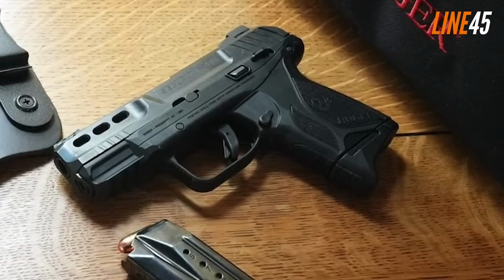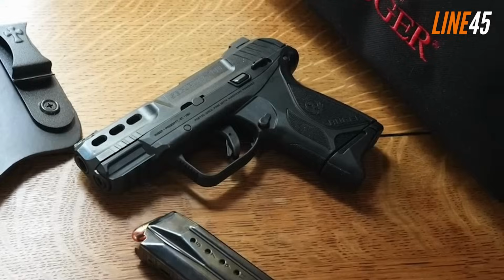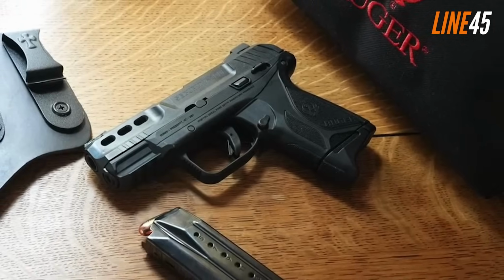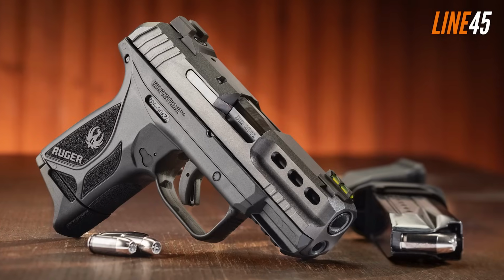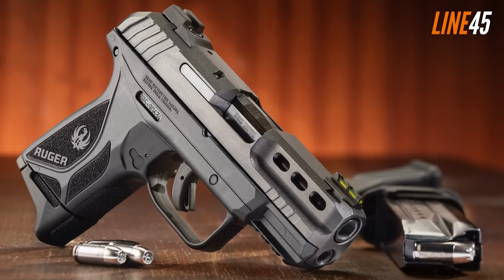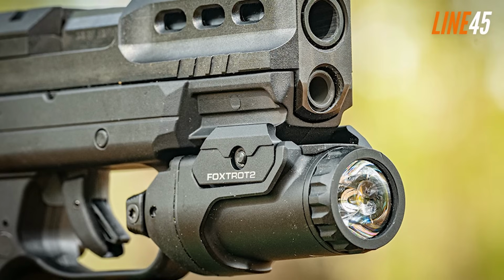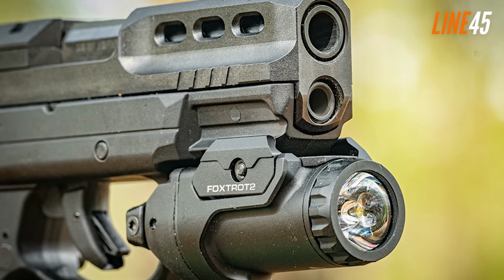Recently, there's been a trend in the gun market that favors shooters who have problems with their physical strength. I noticed that these guns are usually in the compact segment. They come with an easy-to-rack slide and light and short trigger. Of course, these are mostly striker-fired semi-auto pistols. All of these key capabilities are present in the Ruger Security 380.